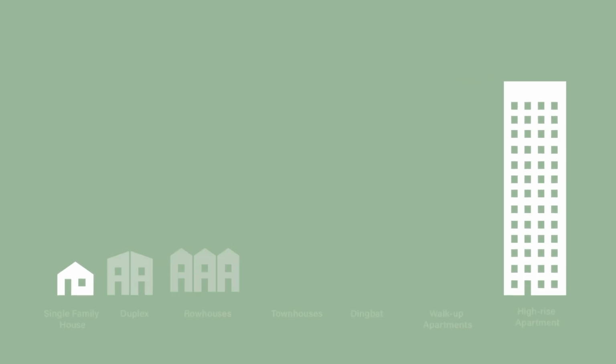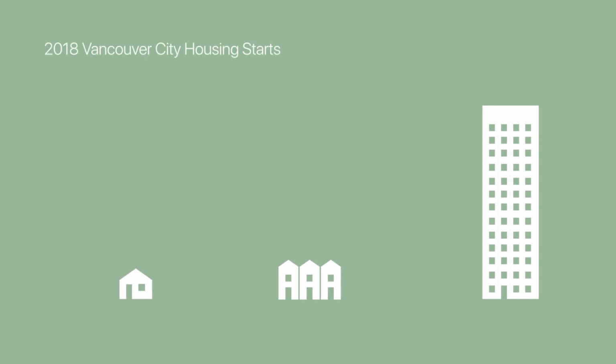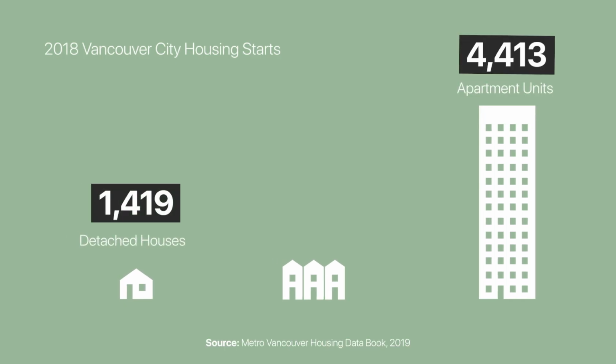These buildings have been coined the missing middle. We just don't build them. In 2018, Vancouver saw the construction of 1,400 detached houses, 4,400 apartment units, and just 56 row houses.